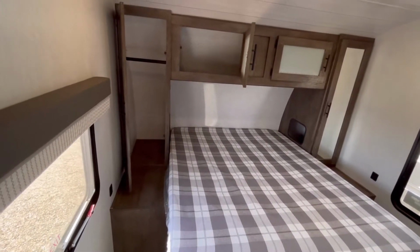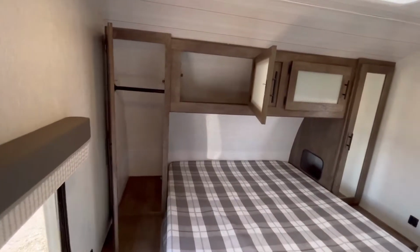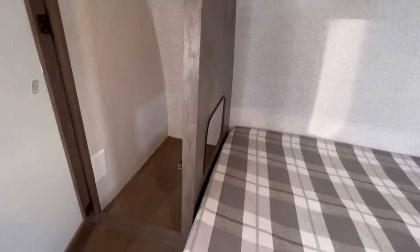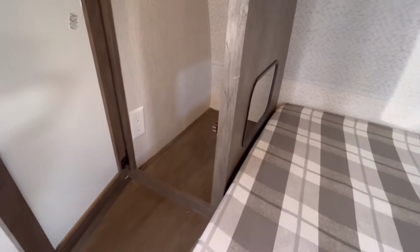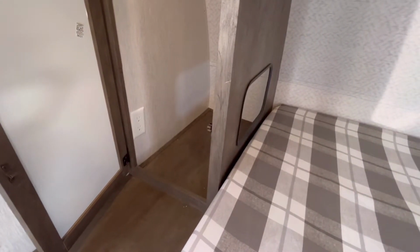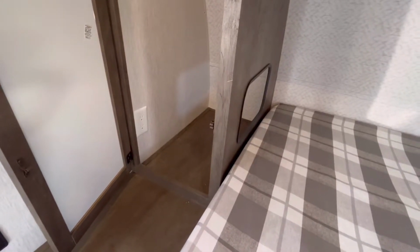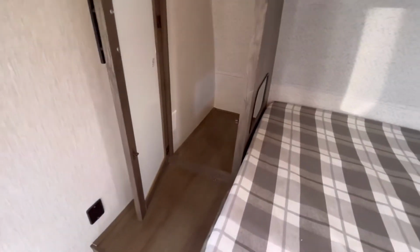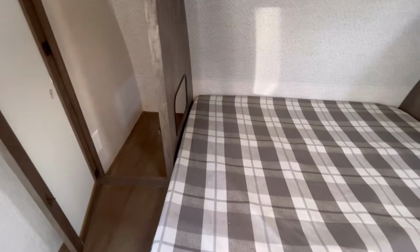You're going to have hanging storage on each side, as well as overhead cabinetry space there. One of the neat things they do is they put your 110 volt outlets in the wardrobe with those cubby holes there. So if you do have a CPAP machine, you can run the hoses out that little cubby hole there. Or, you know, phone chargers, whatever that you have to use.